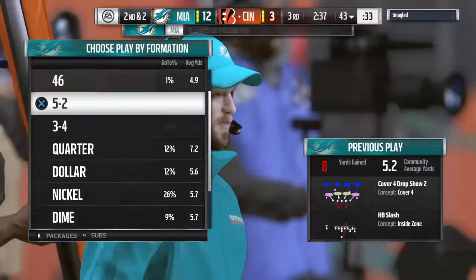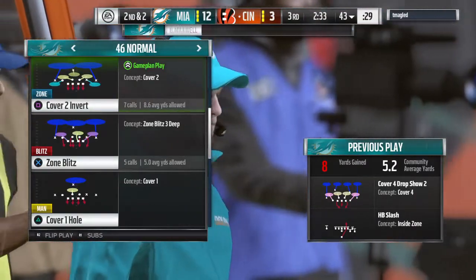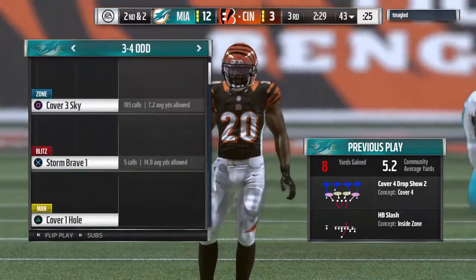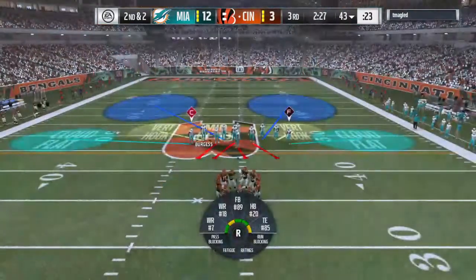What a way to start a drive. An excellent run, a tone setter, and now if you want to take a shot on 2nd down, go play action and make it look like the same exact play and throw it over the top, you can do so because you've established the run in a big way.